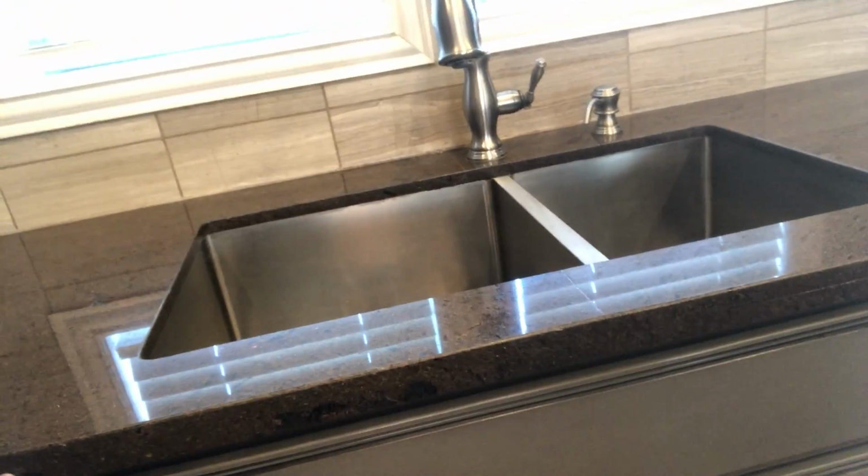This is a beautiful backsplash, this kind of cascading waterfall type of effect. It's nicely used in the bathrooms as well, and this is a 5-burner gas stove. This home was built back in 2015, so it is relatively new but not brand new. It has been occupied before and will be occupied again.